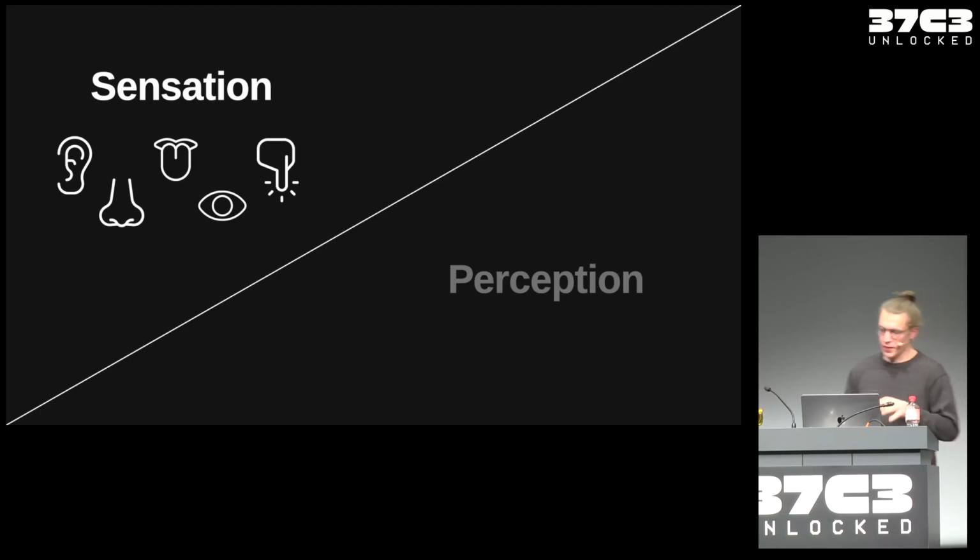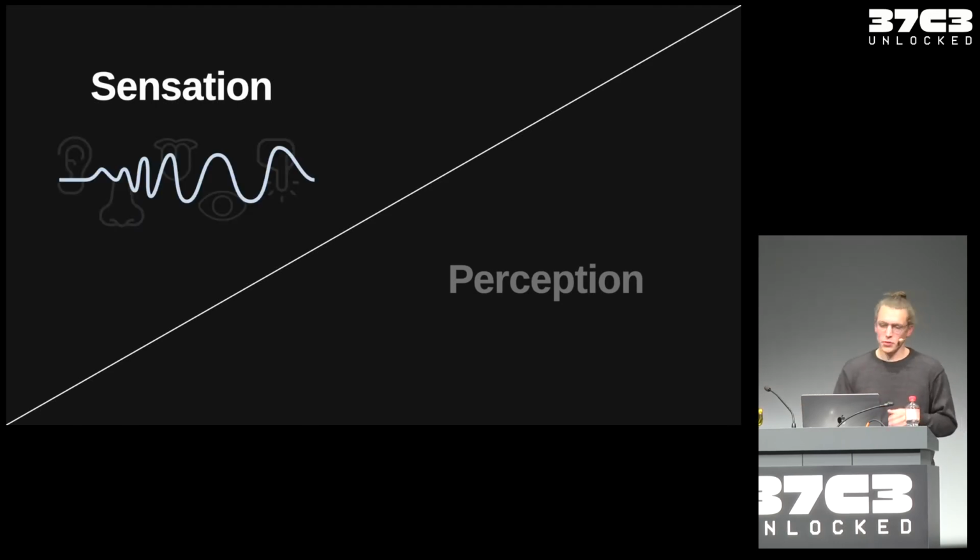These receptors now pick up so-called sensory stimuli of the physical world around us, sensations. That is, specific properties about the world, such as the brightness and the color of light rays reflected or emitted by objects in space around us. They translate these into electrical signals. Nothing more than that. And they send them to the brain.